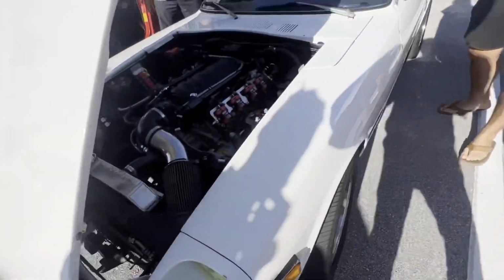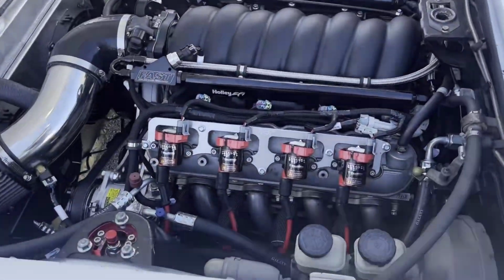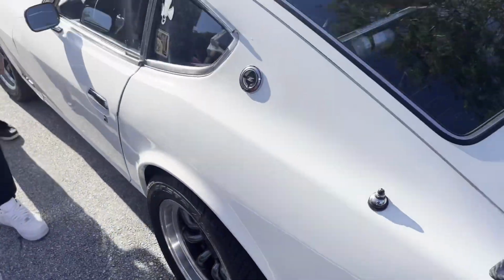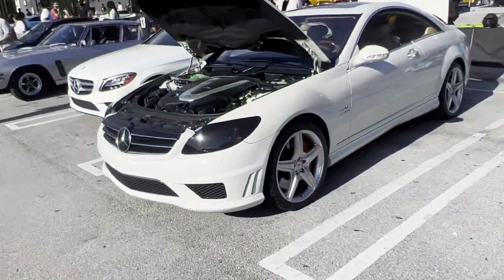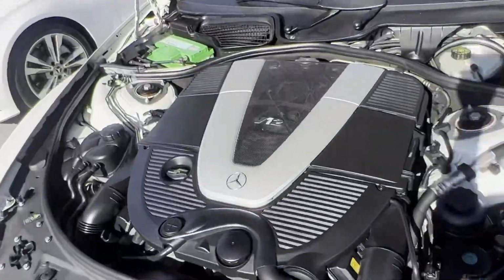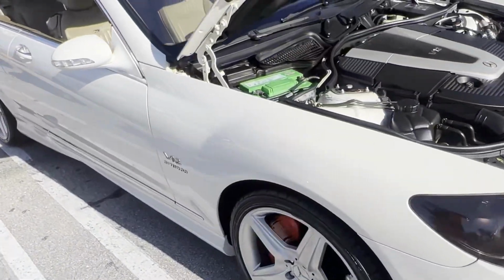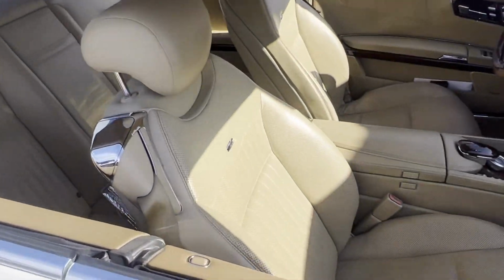There's like no way that he's just not spinning. Yeah, it's most definitely spinning. Guys, we got a rare find right here. Got a V12. Man. Let you know it's V12 on every single seat.